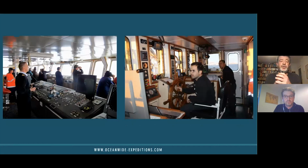If the weather is not too good, or if you just like to visit the bridge, we have an open bridge policy. That means you can come and see and enjoy on the bridge, but of course, people are working there, the navigation goes on, so you always have to be careful not to disturb the navigation. And it is only possible when there are no maneuvers going on, like anchoring and stuff like that.